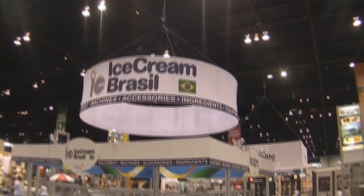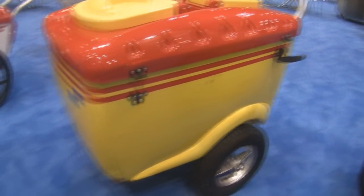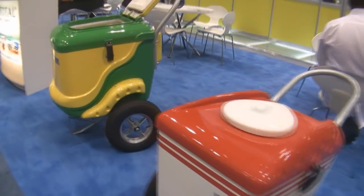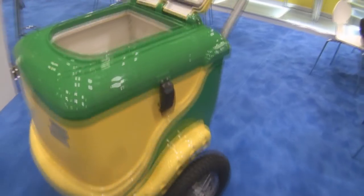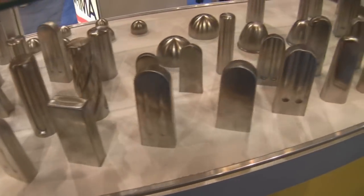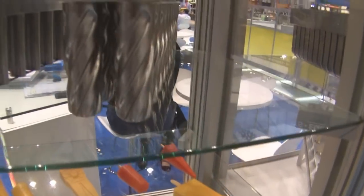Now, a new exhibitor this year was the Brazilian ice cream contingent, and they had heaps of great stuff in their booth. From these very colourful ice cream carts and trolleys, all the way down to the newest technology in ice cream moulds. Now, I tell you what, folks, mark my words. The popsicle's coming back, and it's coming back with a vengeance.